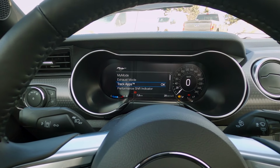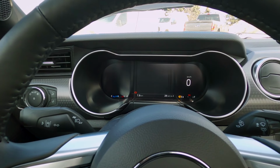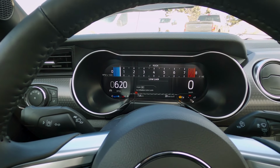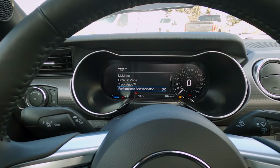So really, really cool. Next up, we've got some basic track apps. So we've got acceleration timers, braking performance, line locks, and all sorts of other things. If you're going to be using this thing on the track, it's nice to know that you've got some really amazing settings.